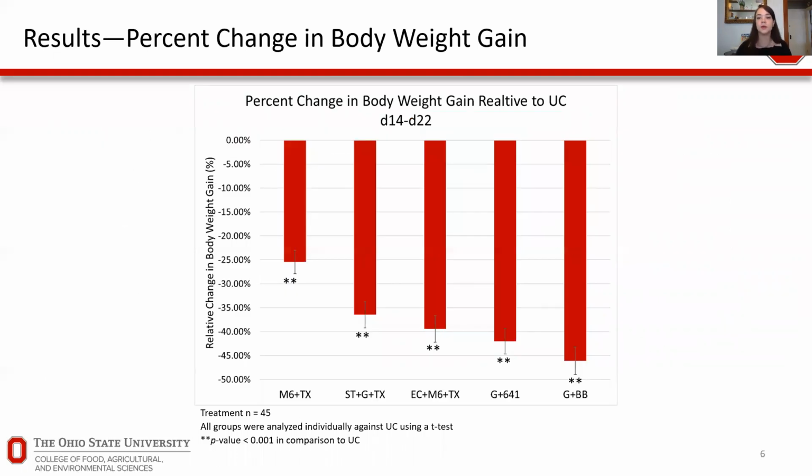The influence of treatment on weight gain is better visualized here, where the body weight gain percentage of each treatment has been portrayed relative to the body weight gain percentage of the uninoculated control. All groups were analyzed individually against the control and tested significant via t-test. Again, the strongest effect on body weight was observed for the EM guelph and CP641 and Brenda B combinations. But also of note is that the added day of hatch inoculation with E. coli resulted in a greater relative weight suppression than just EMM6 and CPTX alone.